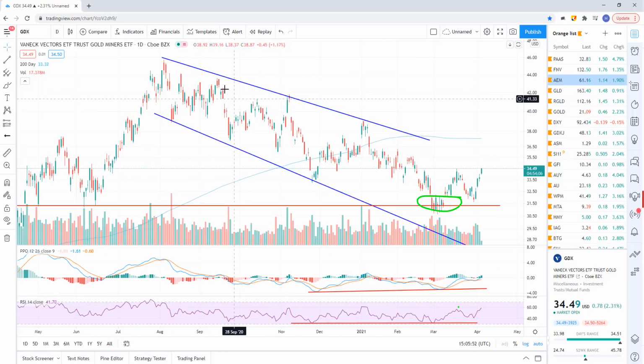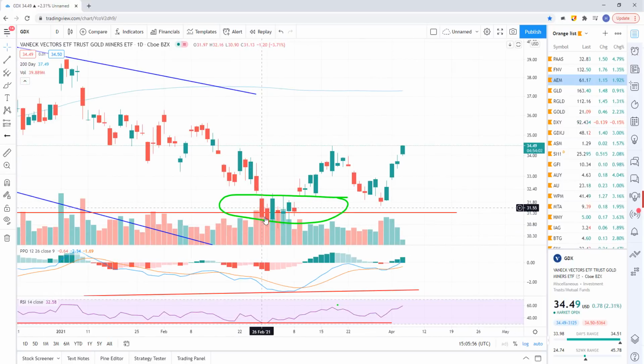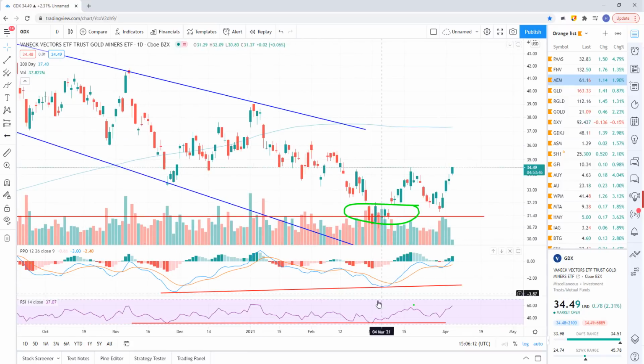And then this correction, really what it did is came all the way back down to that support, undercut it just a little bit, kind of chopped below it. This is running stop losses. So anybody that has stop losses set too close, we just dip below that support level, run those stops, and then recover. And this area also had bullish divergence, so you can see it right there where we made an equal low in the RSI and a higher low.